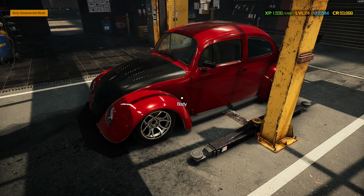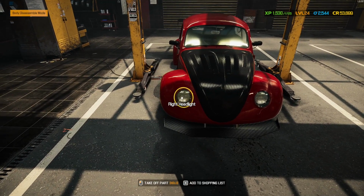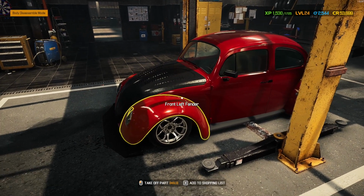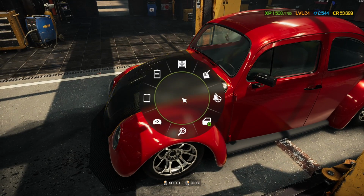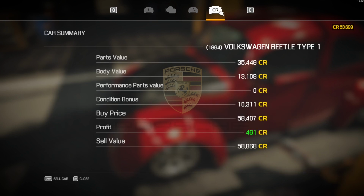Okay, quick update. I've repaired all the body parts, and with this being a mod car, you can actually repair these lights too. You can't normally repair the headlights on a car. I've given it a clean, interior and outside, just for the hell of it. And I've done the welding, and like I said, I didn't think I was going to be able to get much more out of this. It's 461. I shouldn't really have done the welding. There's not really much I can do to this, so I think the easiest thing is to get rid of it, get some money back in the bank, and then go out on another excursion to the auction.